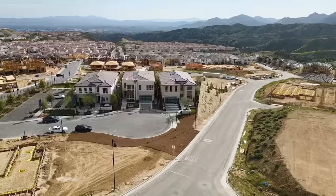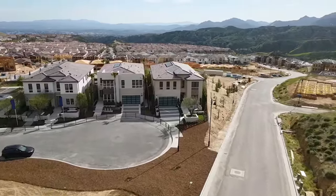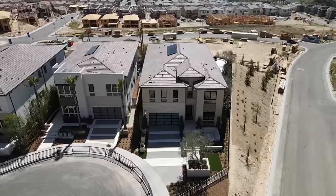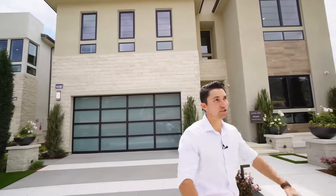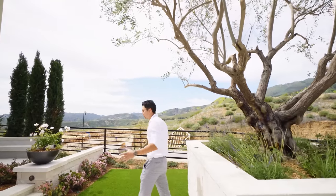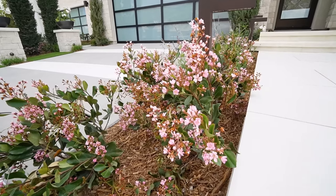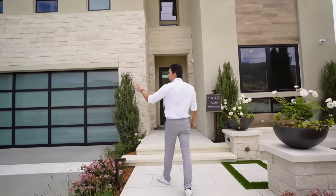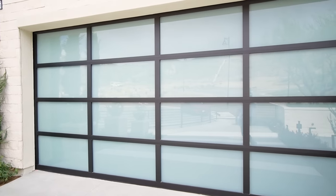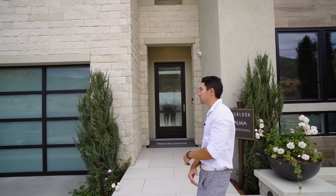So we are on the cul-de-sac at the very top of the hill here in this Porter Ranch community. And you can see this driveway curves up to your 3-car garage. Tons of beautiful landscaping, including this tree out here in this front yard. And here's your walkway. I love the pink flowers to both sides as you come up here. Sleek modern garage door to my left with the blue tint. Beautiful, custom, coastal, transitional modern exterior.